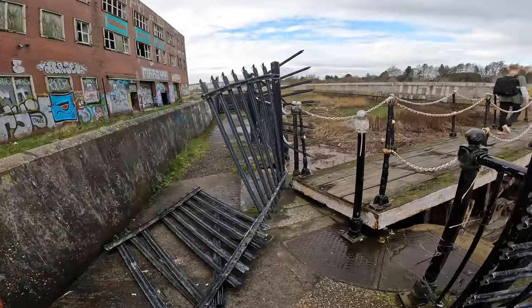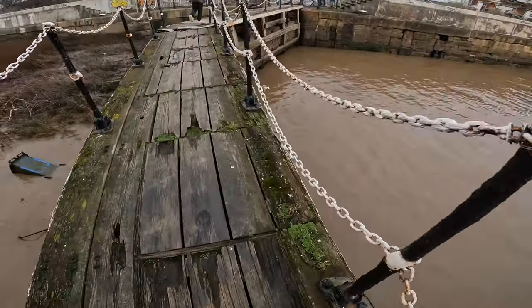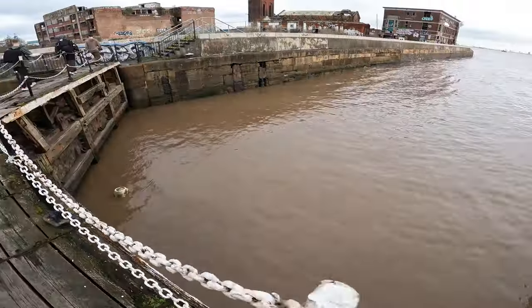These buildings were obviously like a dock. I think Ollie's already mentioned it. There's that one. Little footbridge, not the safest, a bit wobbly.